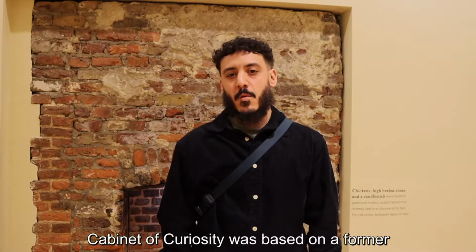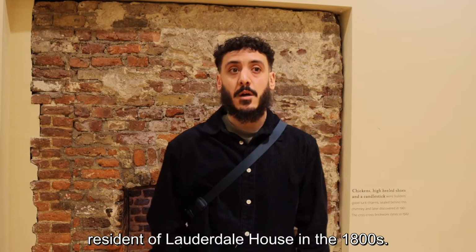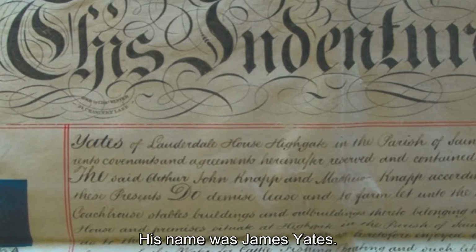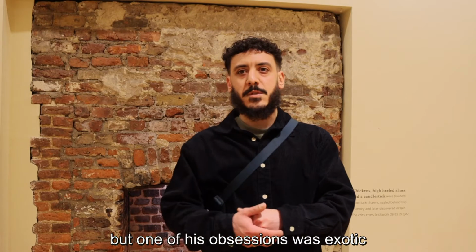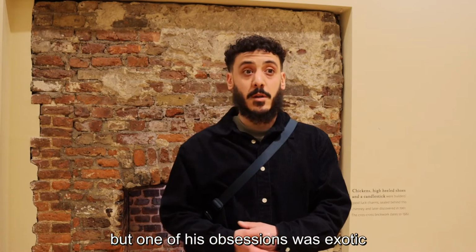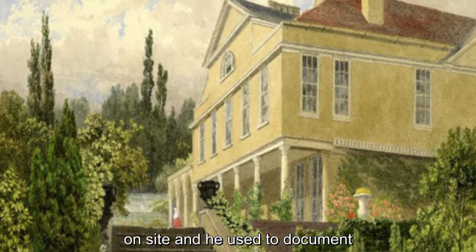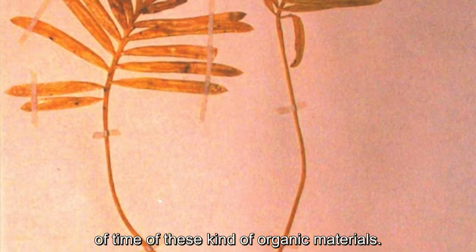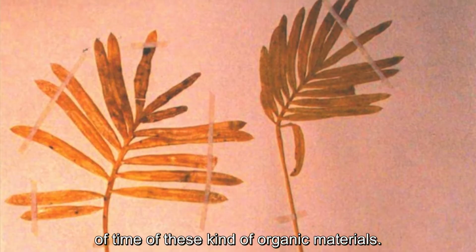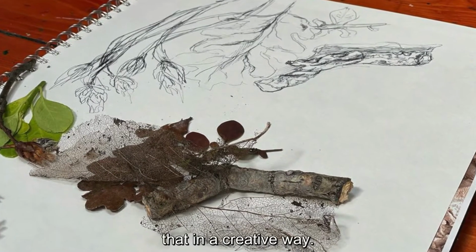Cabinet of Curiosity was based on a former resident of Lauderdale House in the 1800s. His name was James Yates. James Yates was a collector of antiquities, but one of his obsessions was exotic plants. And he had a greenhouse on site, and he used to document the growth over certain periods of time of these kind of organic materials. And so in this period of time, we're trying to reflect that in a creative way.